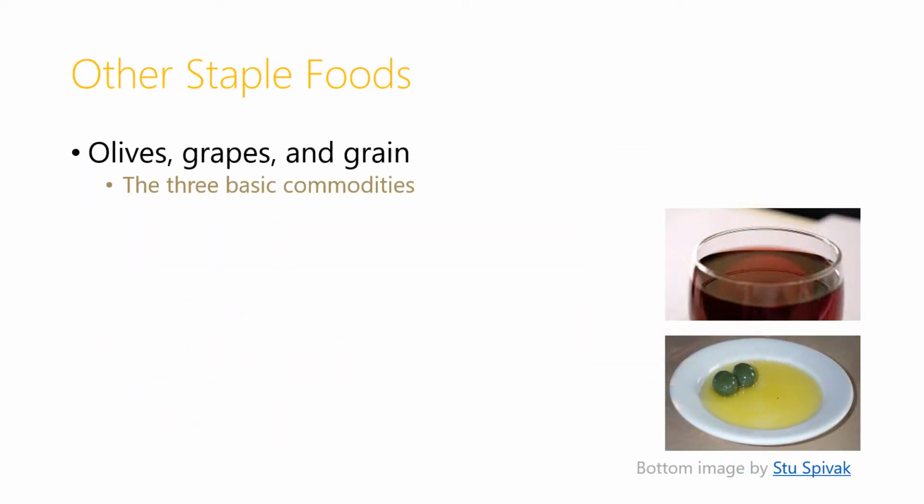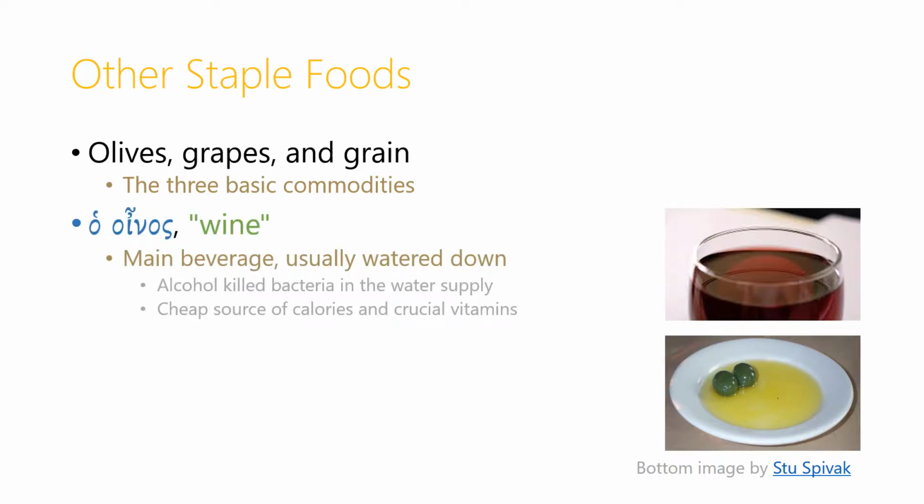What were the other staple foods? Olives, grapes, and grain. These are the three basic commodities of the ancient economy. Grapes would be used primarily to make haoinos, wine. And you can see the resemblance between the Greek word oinos and our English word wine. The terms are actually related historically.